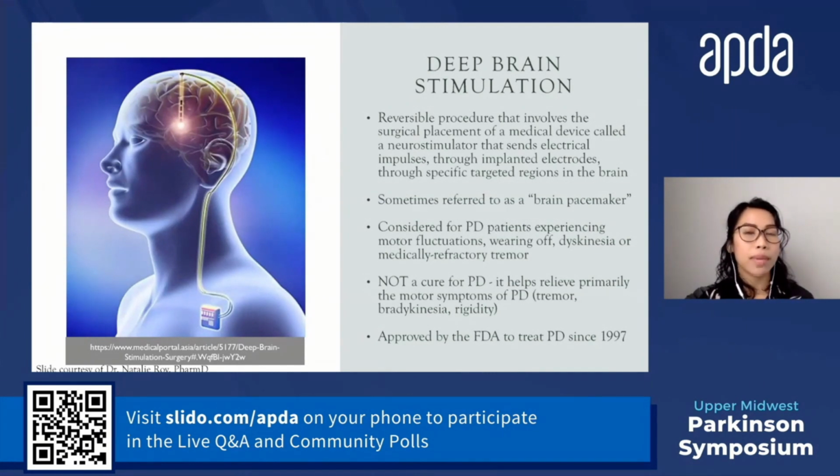So it's really important to be able to have this conversation about realistic expectations for patients, because you want to be able to provide the best type of therapy and be on the same page of what goals the patient wants to treat in terms of their symptoms and what's attainable. So this is a type of therapy that's been approved to treat Parkinson's disease since 1997.